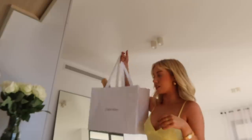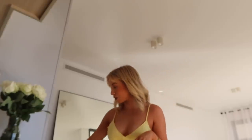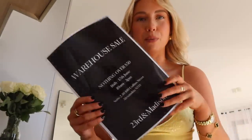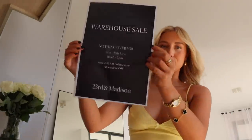I think I actually might even need to head to the office this afternoon. I've got to do a few of the orders and get myself a little bit more prepped for the warehouse sale. John the Gem went to Officeworks today and printed off some signs for this weekend. So we're going to put these up. They are just like little laminated warehouse sale things.